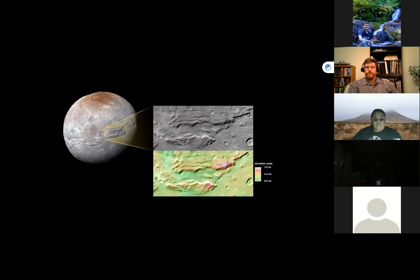Again, you have these Grand Canyons on Charon, which are very interesting. It's got a lot of geological activity, at least in its early history. Probably not so much recently, but things that happened billions of years ago.